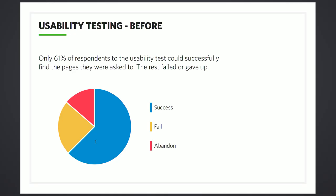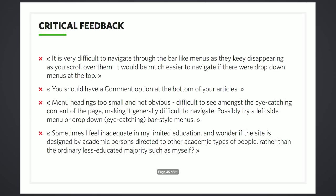Okay, talking a bit about results to wrap it up. I mentioned before that there was some usability testing done previously, before we started the project. One of the things we did was give people some information architecture activities, and the results were basically that 61% of people could find what they were looking for. The rest failed or gave up.